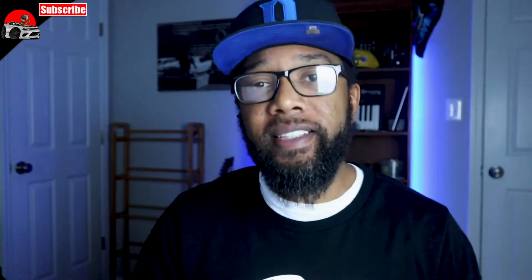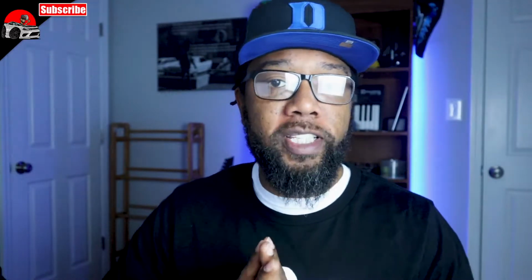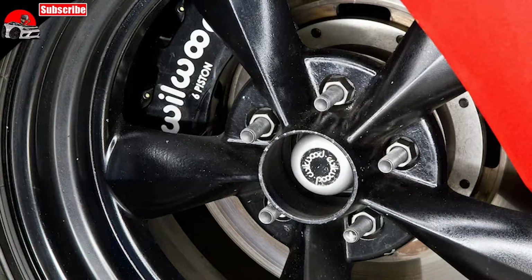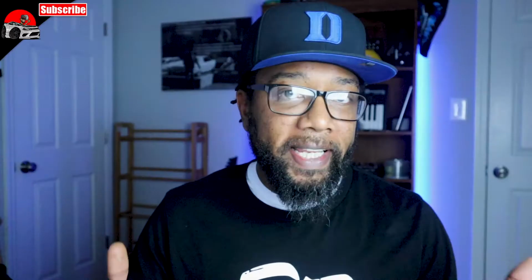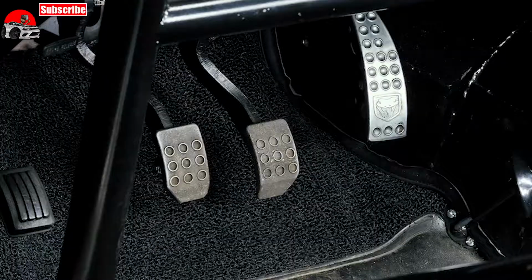It's always something. He had to think about having easier access for maintenance items such as spark plugs and valve covers. The first solution was to install a complete front suspension kit from Riley Motorsports. That included QA1 shocks, 6-piston Wilwood calipers, and 12-inch rotors. In addition to that, there were modified engine mounting points just to move the V10 a little bit forward. And I can't forget, Dave also added the 6-speed manual transmission with hydraulic clutch along with the Viper pedal assembly.